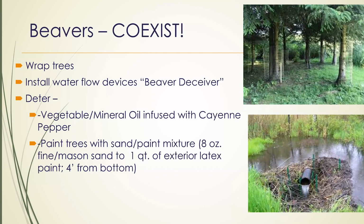And the number one thing we get calls about beavers are HOA community ponds. And we have beavers that are chewing down the trees. We have beavers that are clogging up the culvert. So we want to come up with ways to help people learn that they can coexist with these animals and not rely on hiring professional people that will come out and kill them.